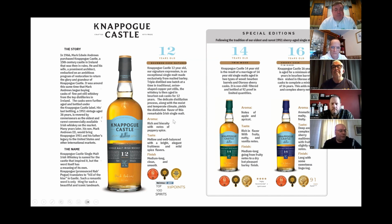So the first one that we kicked off with is part of the core range, the 12-year-old single malt, and all 3 of these are single malts. This brand is known for single malts. Probably the most famous, actually, is not a single malt. If you can see this, this is the famous bottling that a lot of people knew. This was kind of the unicorn. This is the Knappogue Castle 1951, but this is actually a single pot still.